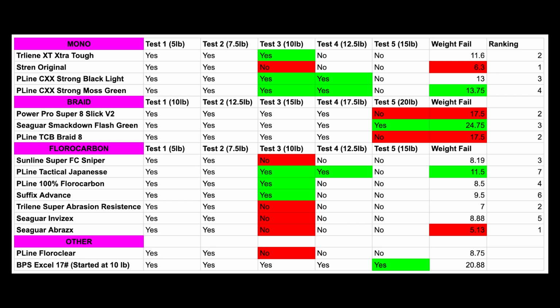We were having lines that after the third test maybe weren't reaching the weight of the line class, but at the same time, we talked about this. This was the third time that it had been put under stress of straight dead weight. And you made this point. You said this really puts into perspective how much that rod is doing for you when you're fighting that fish, and especially when you're flipping those fish into the boat.